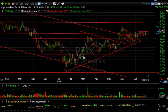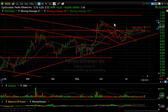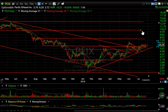Little PEIX is stirring again. You may remember we put a swing on it in May when it broke out, but it quickly rolled back over it, tested the trend line, and then after bouncing, formed a flag today. It popped out with a little bit of resistance, perhaps at 6 3/4, maybe tested short term, but my target's 7.5, and later maybe as much as $10.